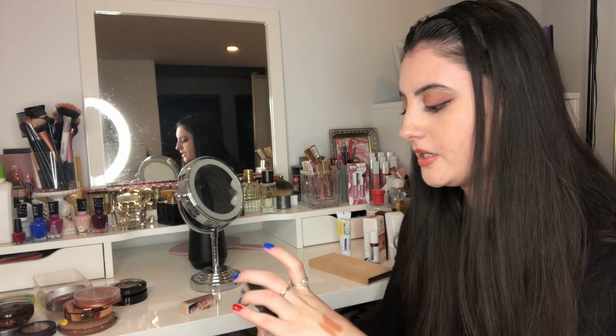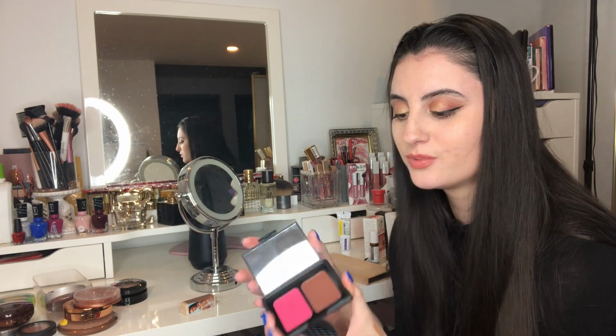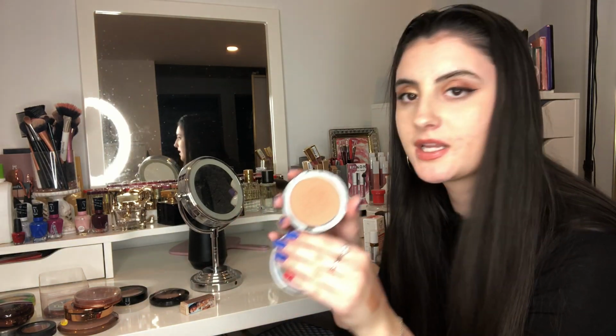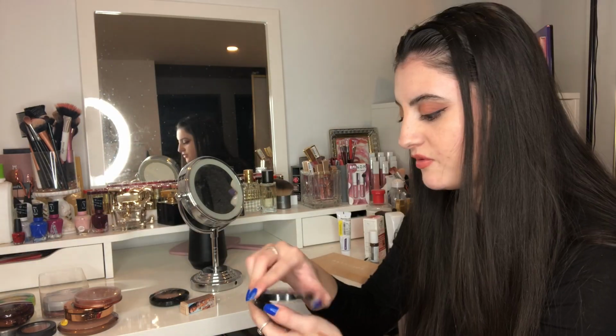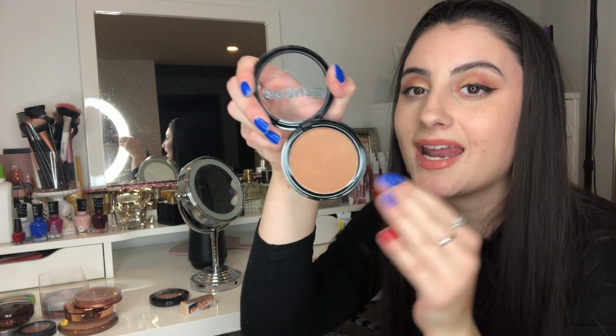And then this one right here is in the shade Bronzed Violet. This is what this looks like. I really don't like the formula on this. I used it a couple times and it's really, really patchy. Was not a fan of this at all, so just gonna get rid of it. There's a Pure Cosmetics bronzer, which I do like because it kind of gives a shimmer for the summer. This one from Model Co has a little too much glitter in it and it's super patchy, so gonna get rid of that one.